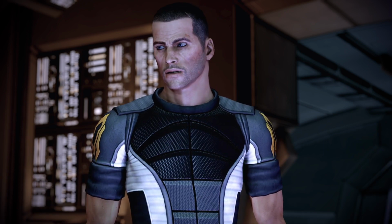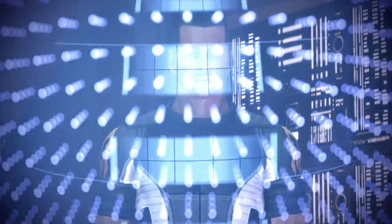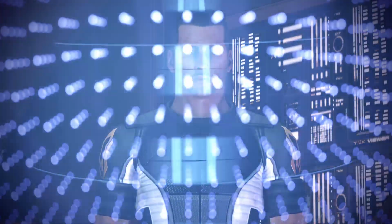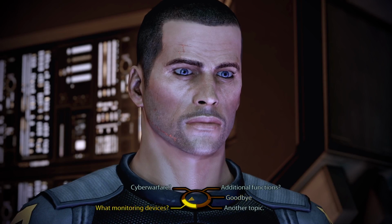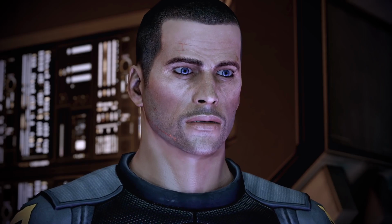The Elusive Man has monitoring devices on board? He has invested most of Cerberus's resources into the design and construction of this ship. He has an interest in monitoring our progress. Let's discuss something else.